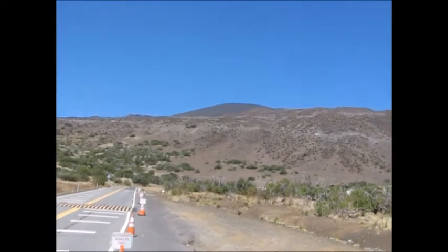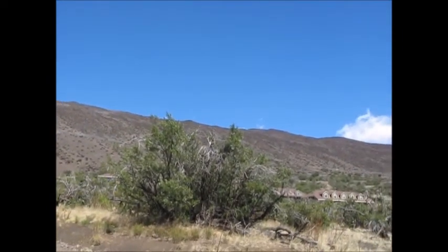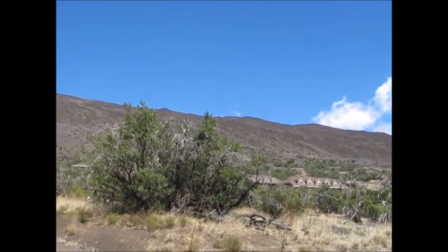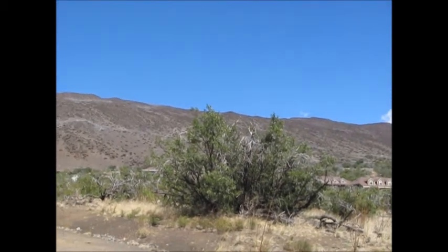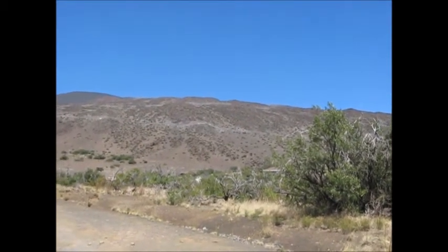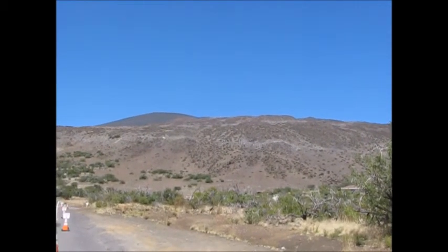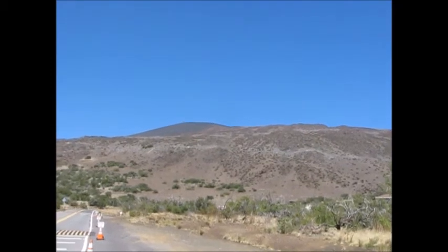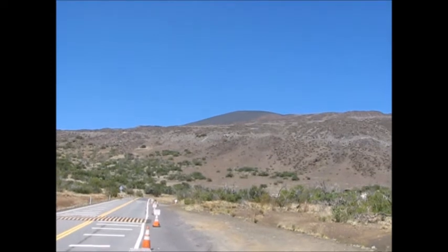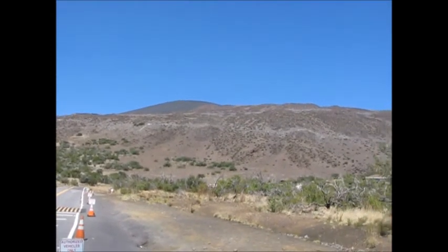So this is the top of the mountain up here, and Susan and I were thinking about driving all the way up to the observation deck, but I'm already feeling the effects of altitude up here, and we're at about 10,000 feet, and it's probably not a good idea to go the rest of the way. A little dizzy, a little lightheaded, so I believe this is our stopping point. It is pretty cool. Temperature's about 60 degrees up here.